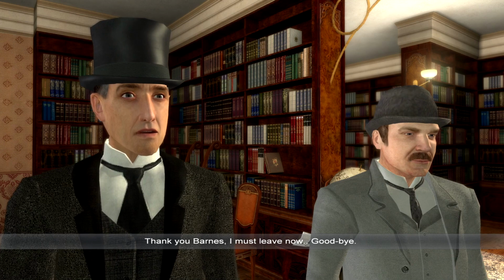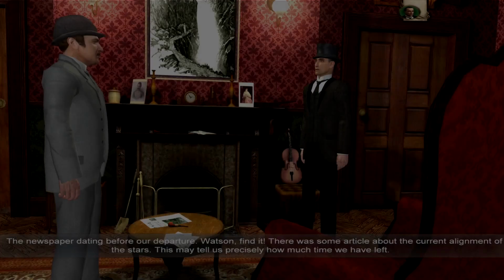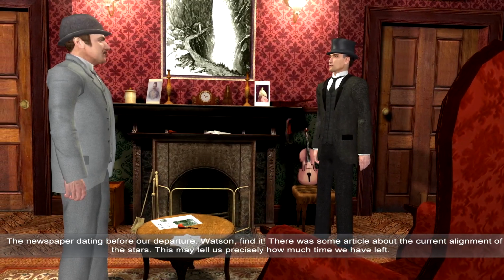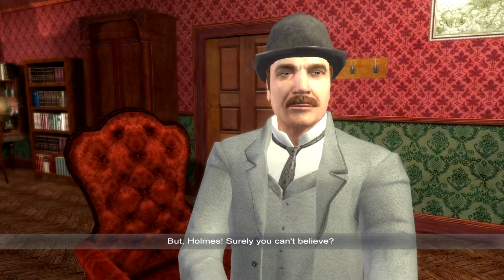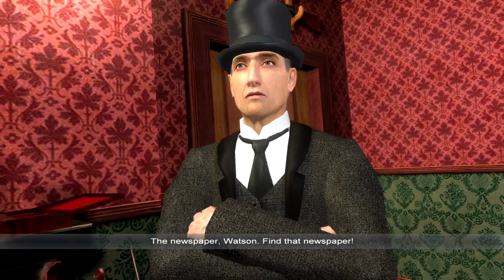Thank you, Barnes. I must leave now. Goodbye. The newspaper dating before our departure. Watson, find it. There was some article about the current alignment of the stars. This may tell us precisely how much time we have left. But Holmes, surely you can't believe... The newspaper, Watson. Find that newspaper.